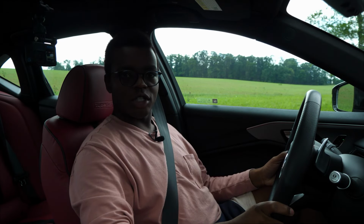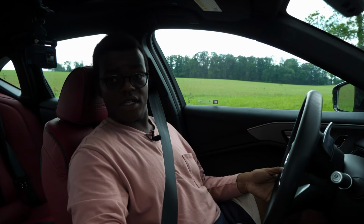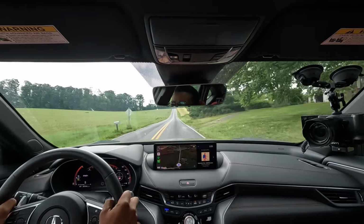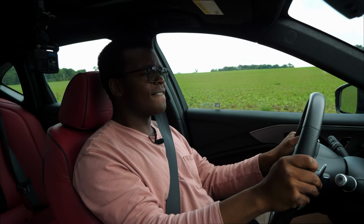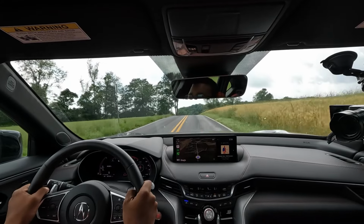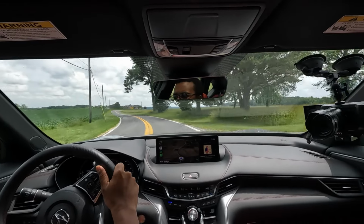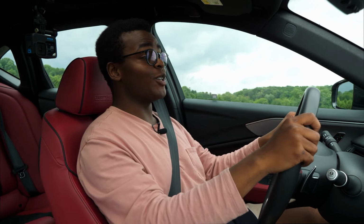We'll see how acceleration is from a stop. Once again, I'll put the transmission into sport mode as well. The sound is intoxicating as well. Wow, it's even better in sport mode when everything is in one. Look at this corner. You can just send it through anything. In sport, wow.